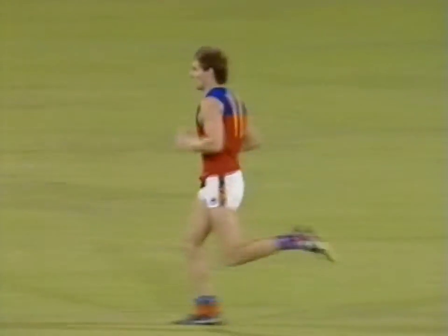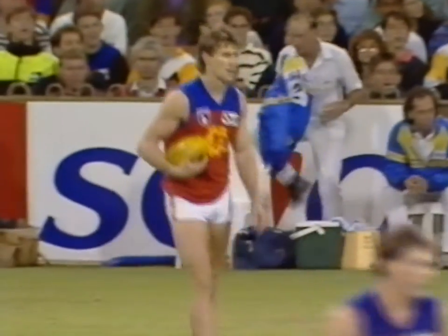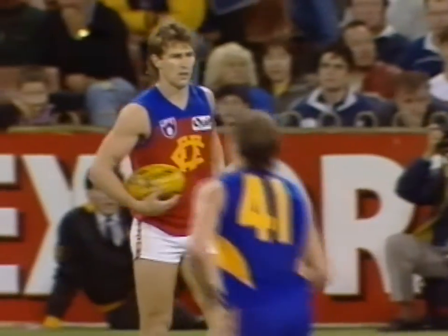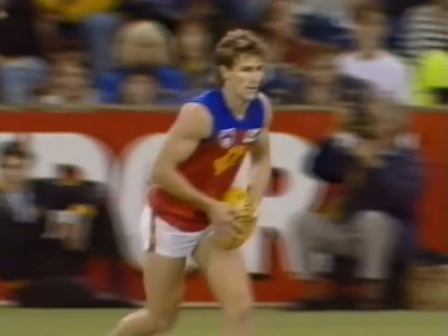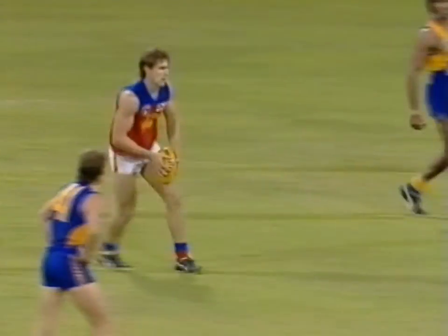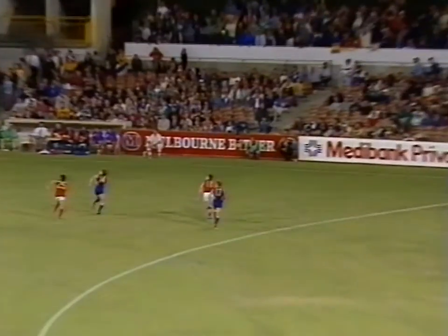Lynch, who's been outstanding. His contribution's been 6 goals from full forward. And he really set it up too in the first 10 minutes. He gave Fitzroy the break, which they've really been able to hang on to for the whole of this match. It's been about 2 to 3 goals for much of the game. And that's what Lynch did in the first 10-15 minutes. He kicked those 3 goals.